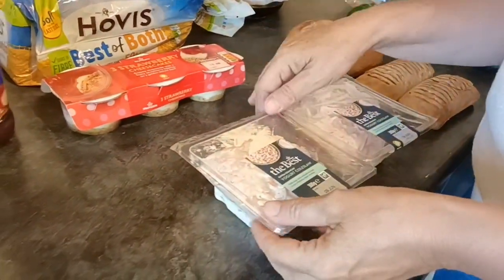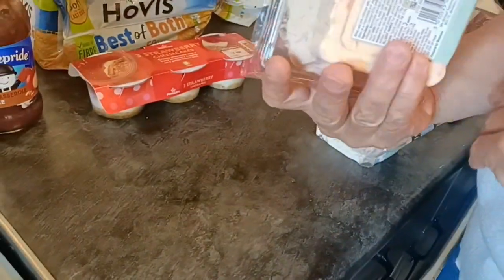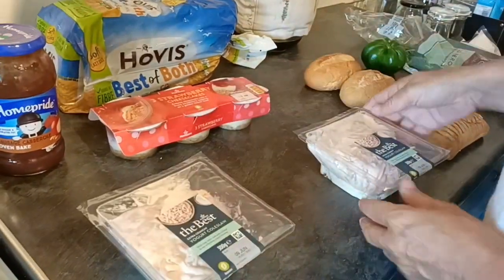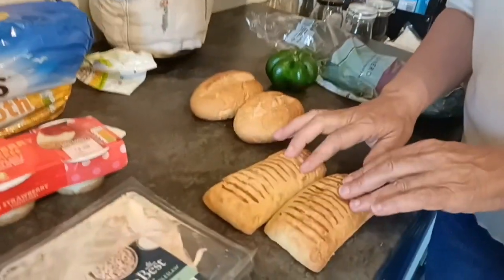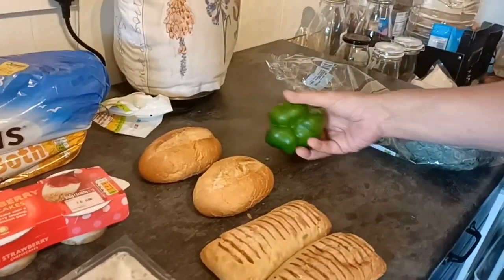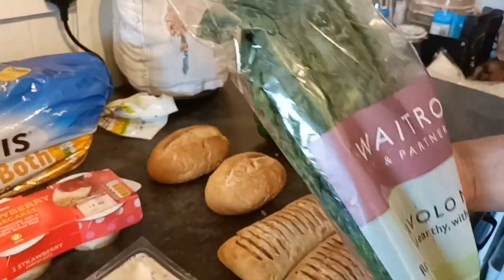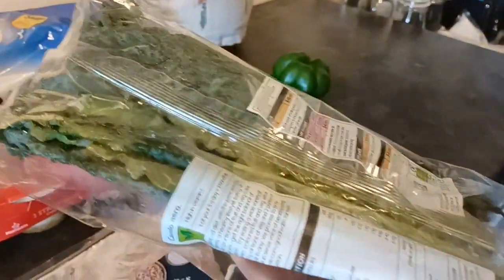And these are two yogurt-based coleslaws. They will be nice along with our salads or our sandwiches in this nice weather. I got two ciabattas and two crispy rolls, which will be delicious. A nice green pepper and some cavolo nero, lots of iron and lots of folate in that.